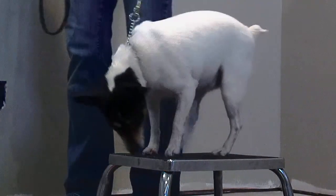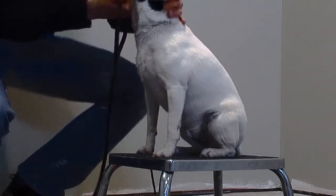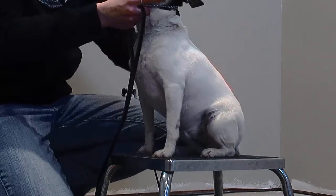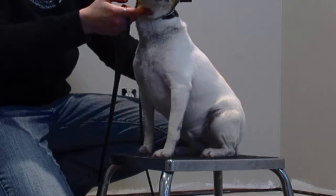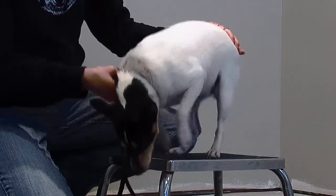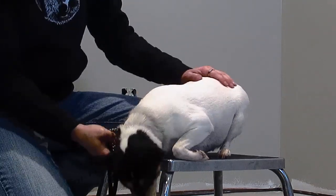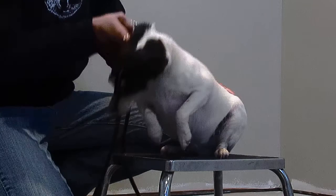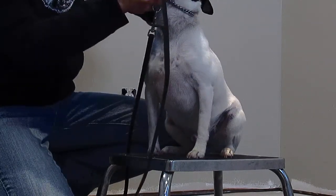Up. Good boy. That's it. Now subject number 2 has a little bit different temperament. The female was very kind of accepting of the process. He is still learning. And he's a little bit resistant in some ways, so we're going to take a different path with him. So when I do his handling, we're just going to be really kind of calm about it.